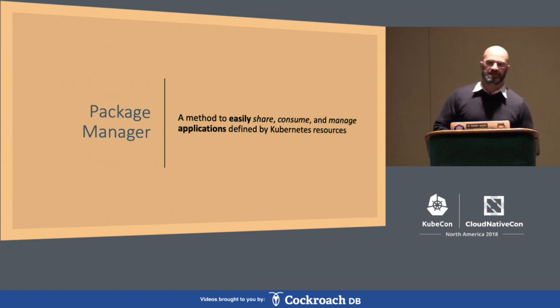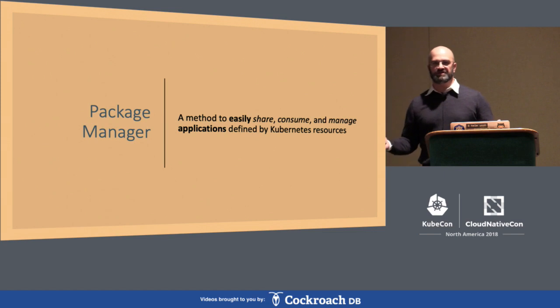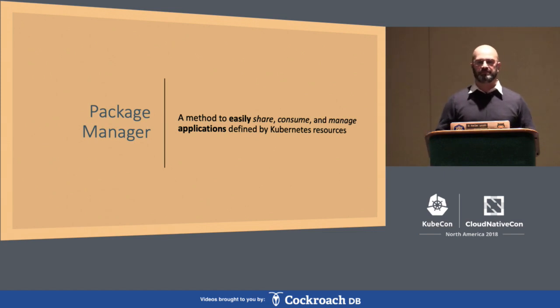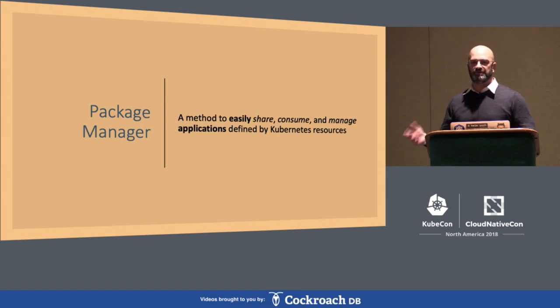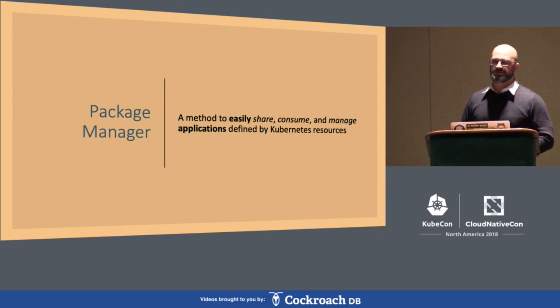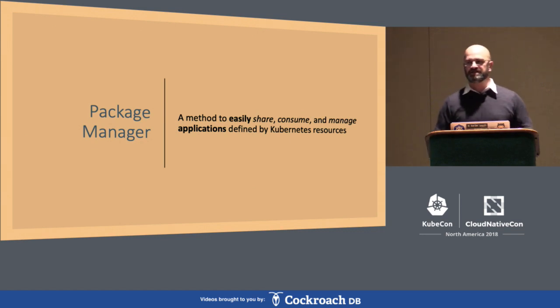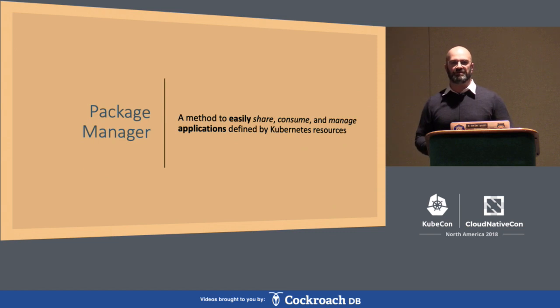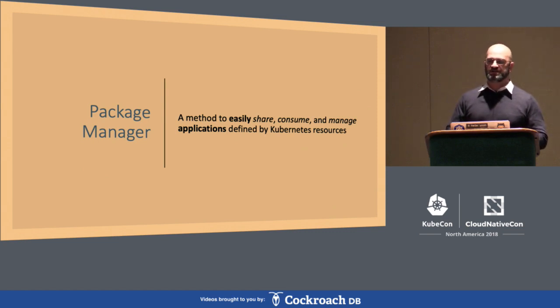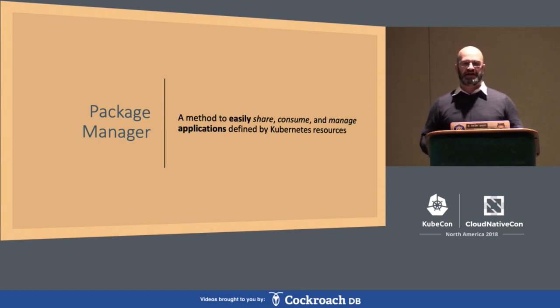Then there's the whole idea of applications, right? Kubernetes looks at things in terms of resources. You might have a deployment or a stateful set or a secret or a config map or an ingress. You're going to have a lot of these different things. But when we think about things in terms of applications, it's a lot different than thinking in terms of resources. You might increment a whole application together rather than small parts. You think of it as a bundle of resources.